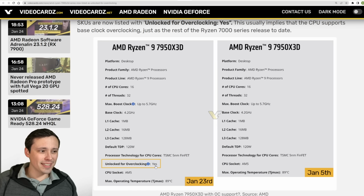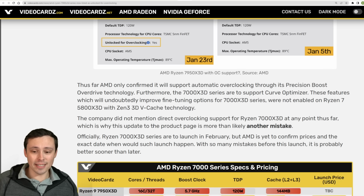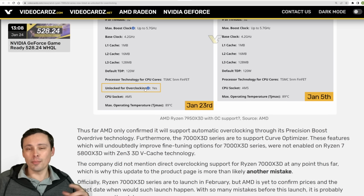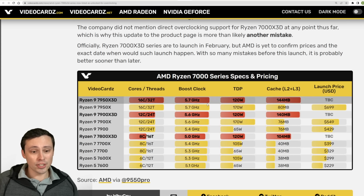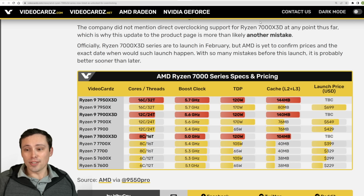So either this isn't meaning what we would think unlocked for overclocking means, or it's a mistake, or they changed something. But their product page already mistakenly listed February 14th as the release date, and then that was taken back by AMD, who said that was a mistake. So I would just be careful at this point reading, because I've seen some articles headlined like, you can overclock the X3D, confirmed by AMD. Slow down, it is on the AMD page, but they've already made mistakes on their page. We don't have a release date, we don't have pricing, all we've been told is February. So we'll see what happens.